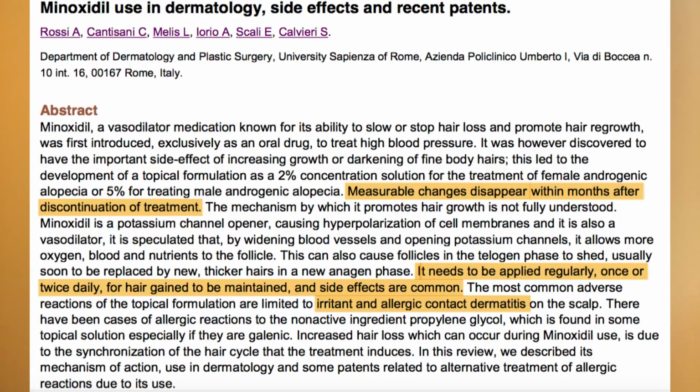This was published in 2012, and in the abstract, right off the bat, we see this. Measurable changes disappear within months after discontinuation of treatment. Now, I talk about this right away in the abstract. We're going to get into the side effects and mechanisms later, but just right off the bat, understand that Minoxidil is not something that you apply and then you have hair and that's it. No, you're going to have to apply it for your whole life.